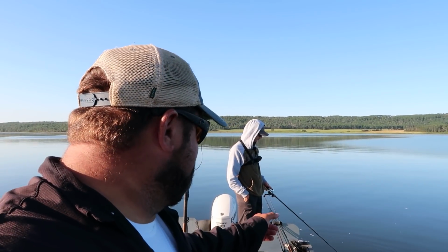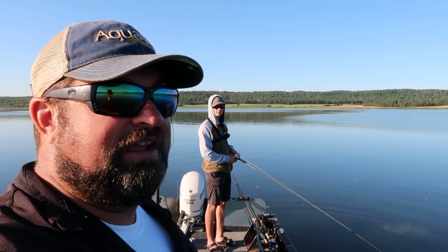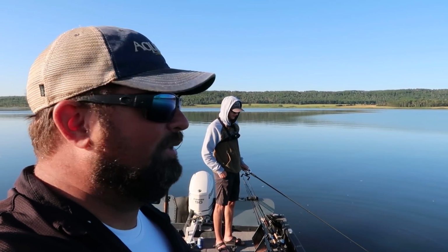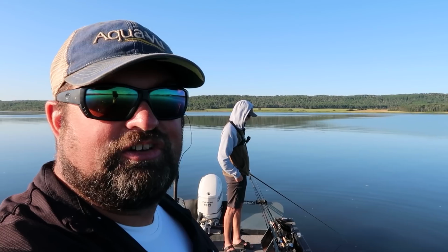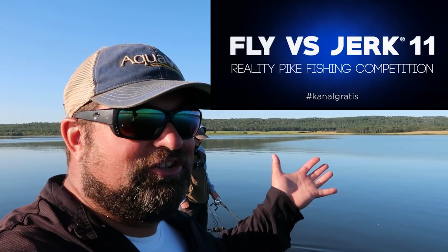He's gonna start with, looks like a line through bait. So he's like, let's have a competition for the biggest pike. But I said, okay, I'll make it interesting. I'll fish with a fly rod. So we have what's basically fly versus jerk.